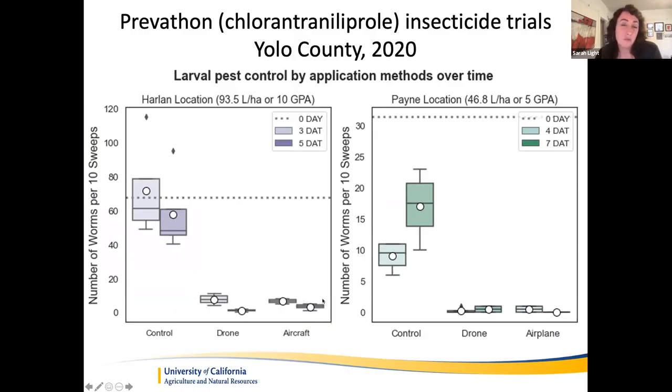They found great news. The drone is as efficient as the airplane in terms of control. And the cool thing about drones is that they are becoming more and more available. So there is potentially an application if there is a bottleneck in terms of getting an airplane to come out or having access to a pilot who can fly, for growers to kind of have that opportunity to do the spray themselves aerially using drones.